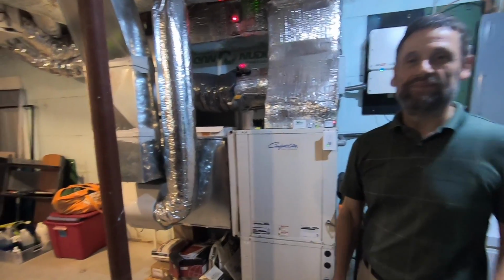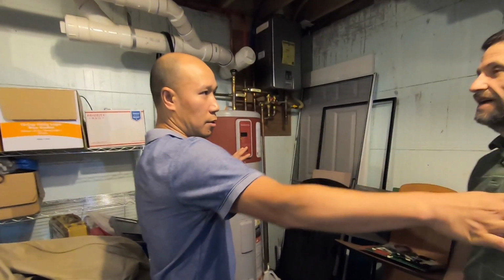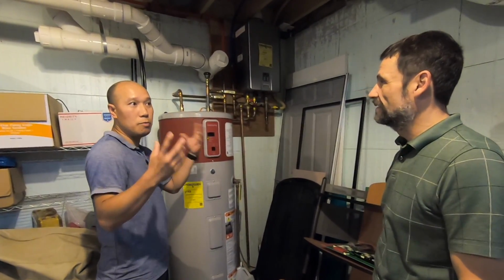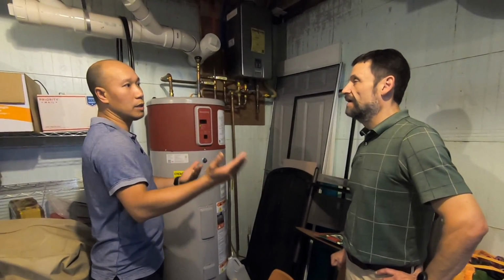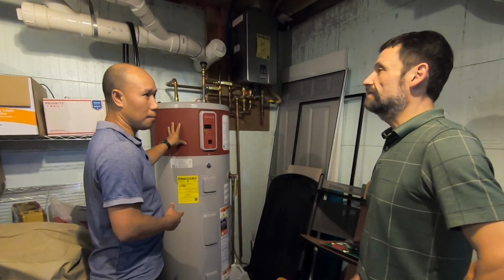Correct. So we have two systems here. The main one being that we have a very similar system to this. This is a GeoSpring electric water heater. And it does the same thing as this unit. It takes the humidity and the heat in this basement, and it converts it like a heat exchanger to heat up the water. And whatever it lacks, it would pull in electricity.